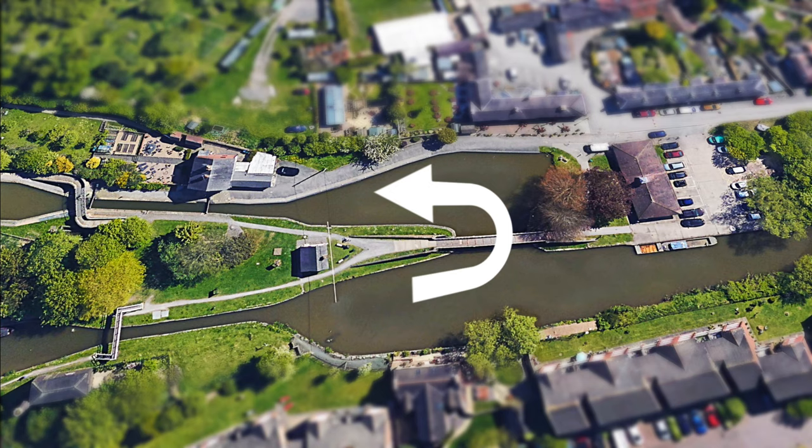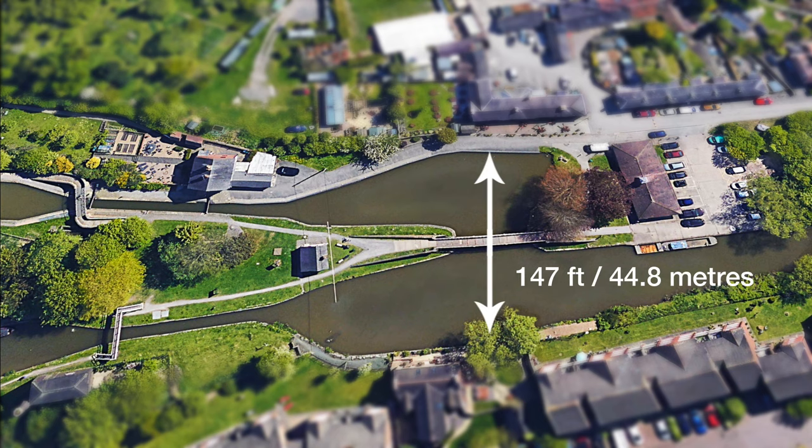How do you go about turning a 72-foot narrowboat and a 72-foot butty 360 degrees in a turning circle of 147 feet? Probably with great difficulty. Let's have a look.